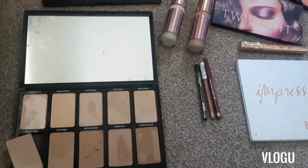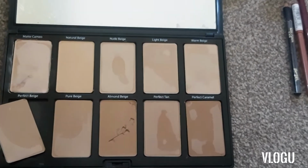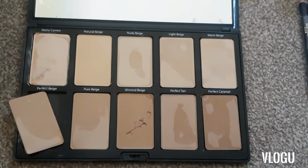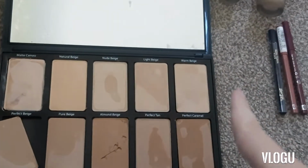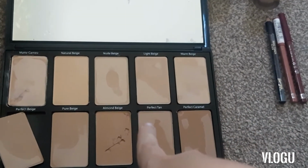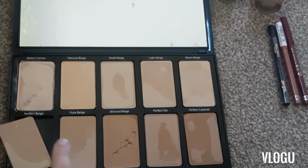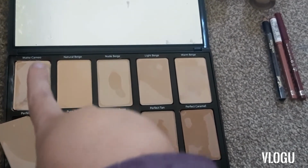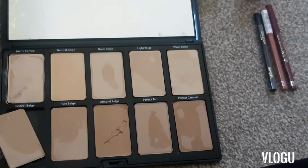This is from Sasha Cosmetics, a little bit more expensive. And these come out cream colored, and they go right to perfect caramel. So you've got perfect caramel, you've got perfect tan, almond beige is used a lot, pure beige, perfect beige, matte cameo is used a lot as well. You can see as well, you've got your mirror.